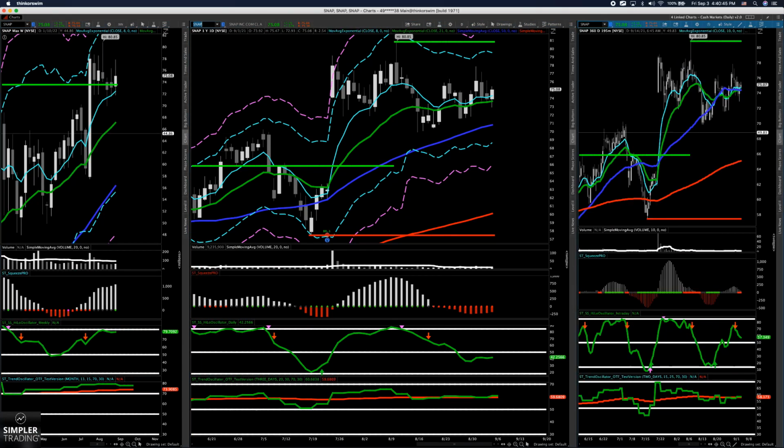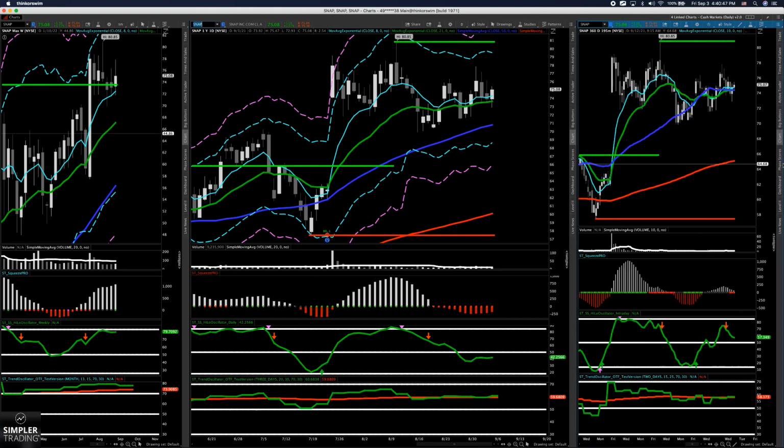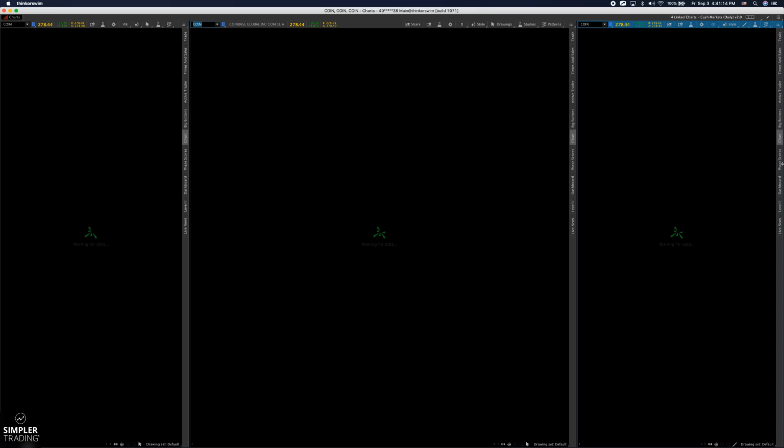I shorted the... I did the 76-74 put credit spread, just starting off small, just to get my feet wet here, kind of introduce myself to Snap a little bit. Also understand that I already have a much bigger position in Square, and they're the same thing. So there's no need to have both necessarily, but I do have both now. Same idea as Square. You can choose which one you prefer, or neither one if your indicators don't agree, then always follow your indicators.